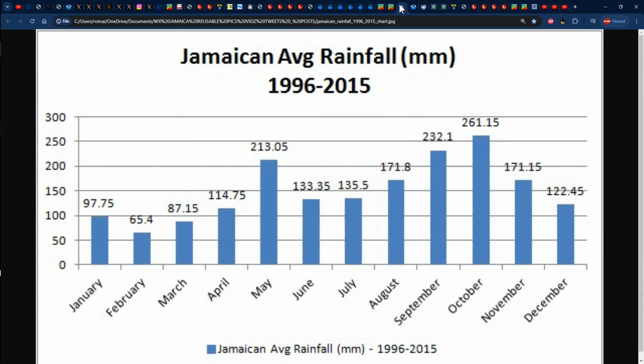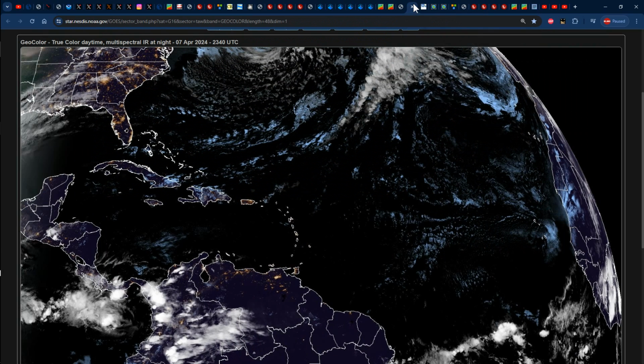We're in the month of April. We're starting to get in on the increase in the amount of rainfall that we usually receive, considering that we're getting into the secondary rainy season in May. You can see that spike there with that bar graph, getting up to 200 millimeters of rainfall during that month. So we'll take all the rainfall that we can get in April to get us prepared for what's to come in May.